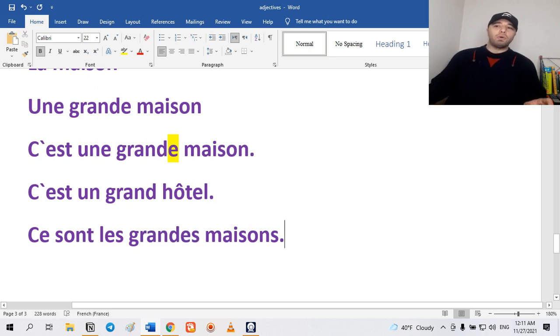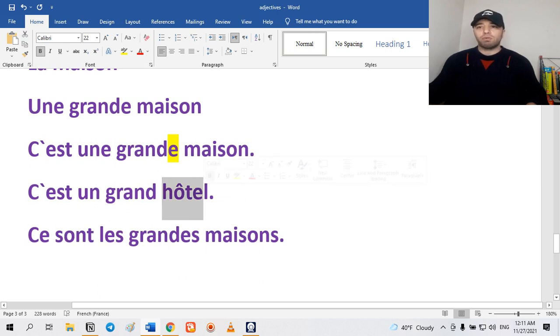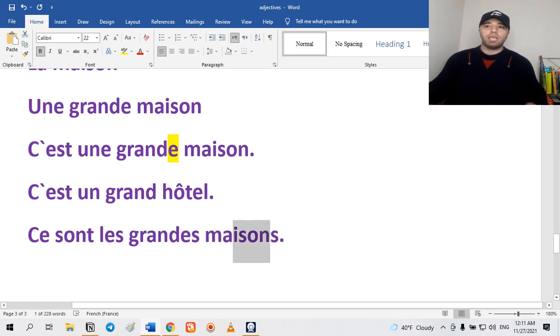It is called the accordance between the adjectives and the nouns. For example, in this sentence you see la maison is feminine, so the adjective is feminine. Hôtel is masculine, so the adjective is masculine. Maison, les maisons, it's a feminine plural noun, and so the adjective is also feminine and plural.